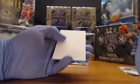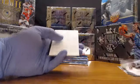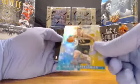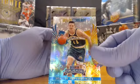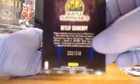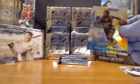All right. That's a Rick Box base. And that's a Darren Williams from the Nets base. Oh, they put little cotton. All right, and the blue Crusade is going to be Deadly Shrimp for the Supersonics. That's going to be numbered 182 out of 249 for the Supersonics. There you go. And then a Sidney Moncrief for the Bucks. Those are sharp looking. Oh, the Crusades. Yeah, the Crusades are sick, man.